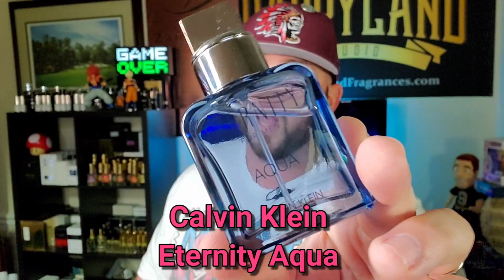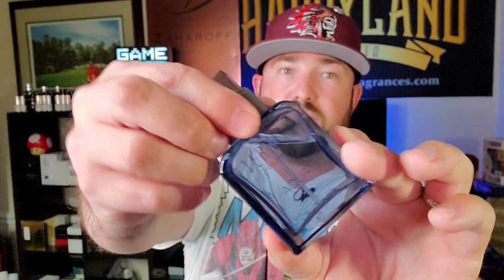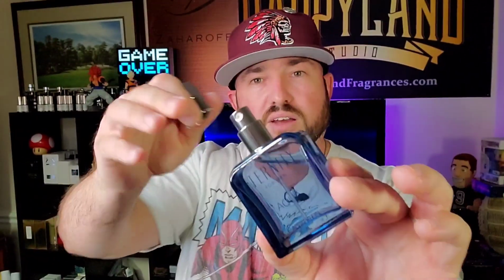If you like Polo Blue, the original Polo Blue, save yourself some money. The value is in Calvin Klein Eternity Aqua. This is a little 30 ml. That's why it's actually got a cap, because the bigger bottles, they don't have a cap. They have just a little push down, squared looking atomizer.